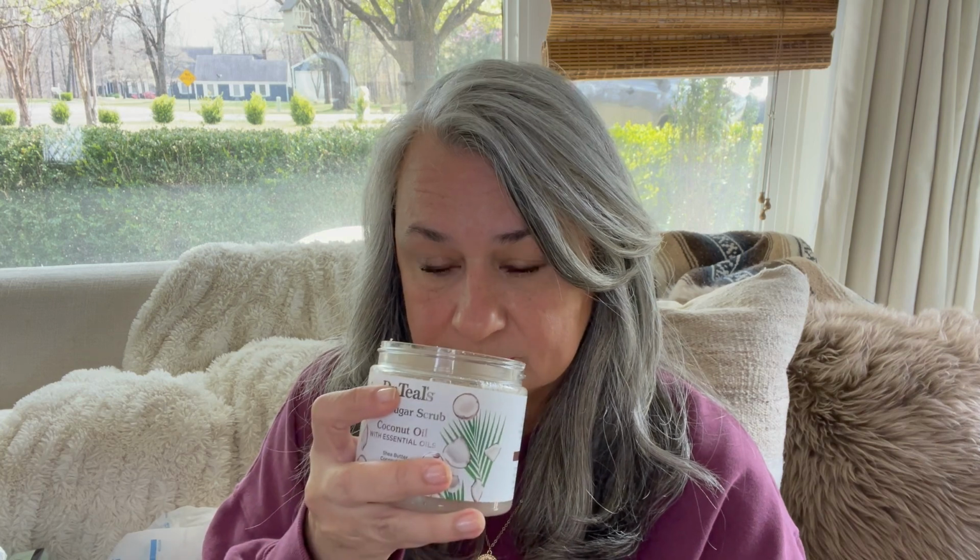It's just subtle. It's almost a vanilla coconut. Oh, I can't stop smelling it. This is making me want to go in my bathroom and take a bath or a shower and start using all this stuff. I can't wait. But these are always good quality. As far as I know, they use actual essential oils. It smells like it. It doesn't smell super artificial, the stuff that I don't like.